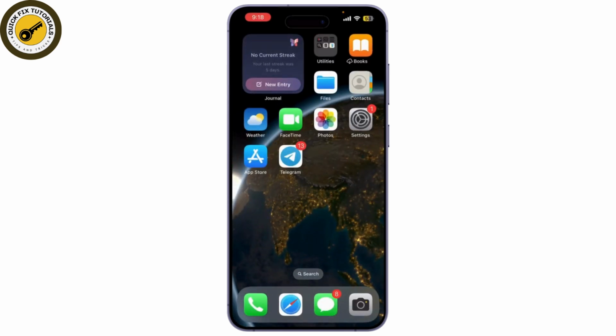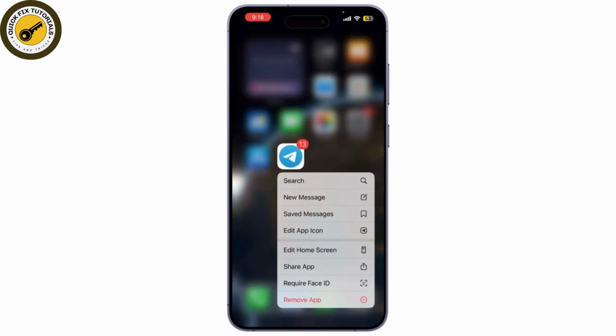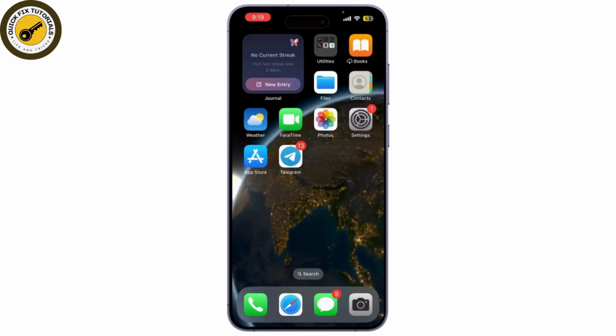Now, give it another shot. Find the app you want to delete, press and hold it until options appear, and tap on Remove App. You should now be able to delete it, and there you have it. If you still can't delete an app, it might be a system app, or you may need to reset your iPhone settings.